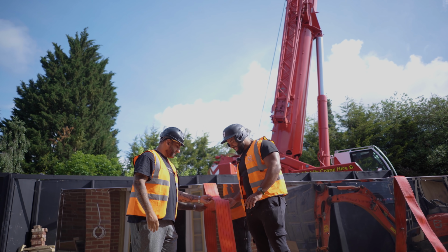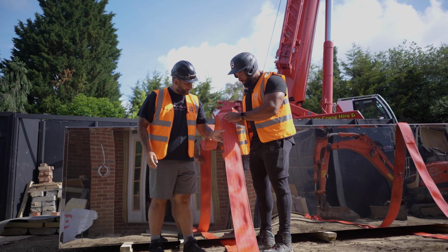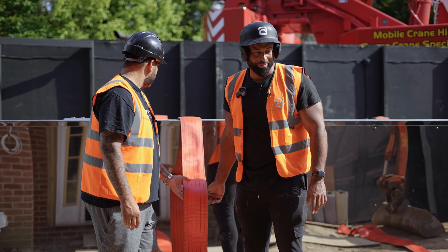Guys, what you can see here, these straps that are going to go around the pool, see the black lines on here, this indicates the ton capability. So 1, 2, 3, 4, 5. So these straps can hold 5 tons. By the color of them, they're red. I believe these are 6 meters as well.